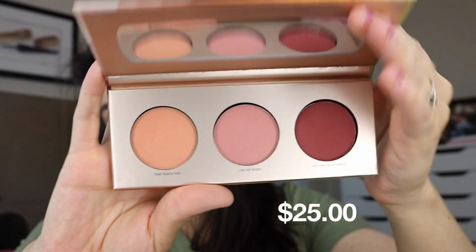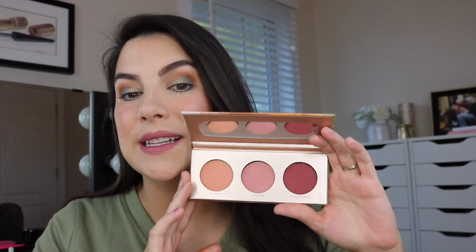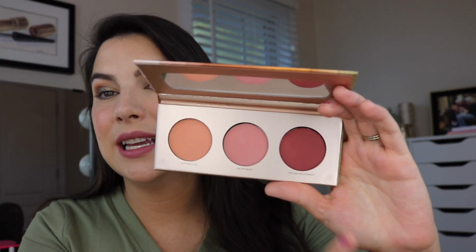This is from Bare Minerals called Desert Bloom, and you're getting 3 matte blushes on the inside. One is peach, one is pink, and one is plum.